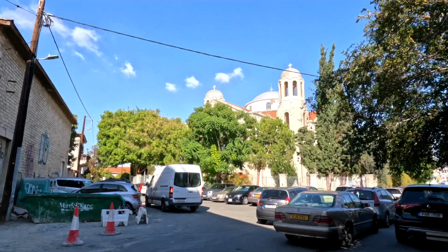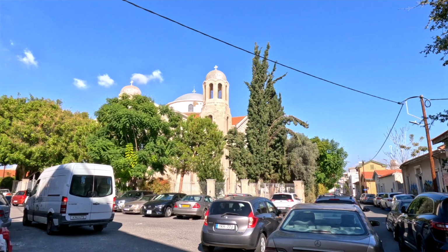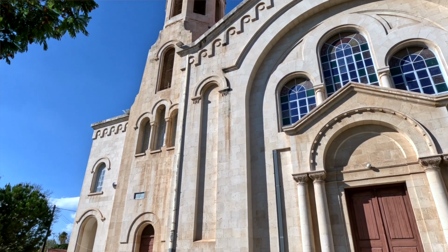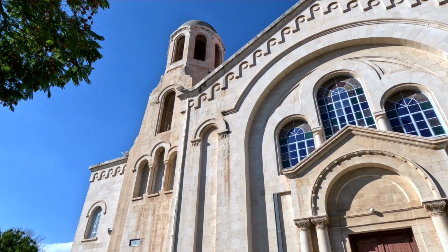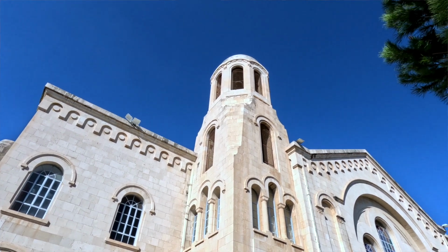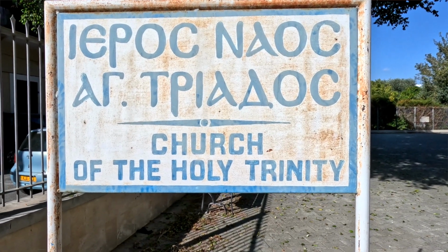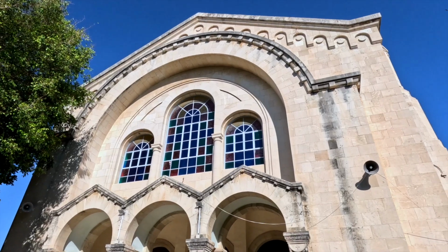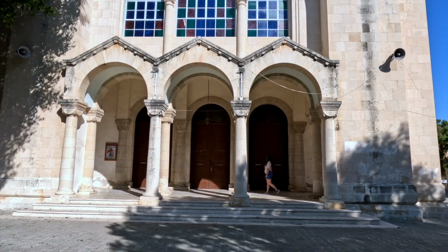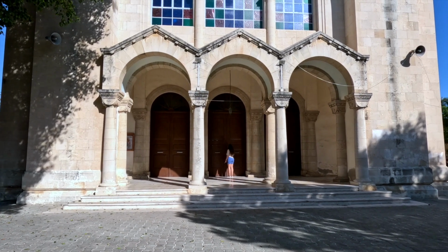We found another old church, or older church. I don't know how old it is. We're coming up on it and we're going to take a look at it. Sometimes these churches are open, sometimes they're not. This one does not look open to the public because we're quite a ways off the beaten tourist path. The church sign says it's the Church of the Holy Trinity. It's definitely pretty from the outside.